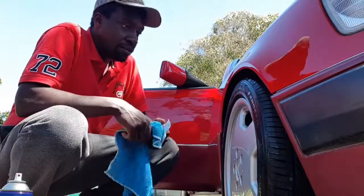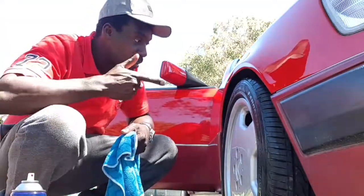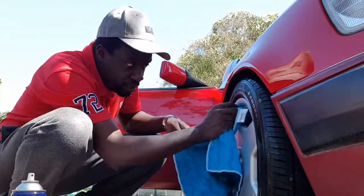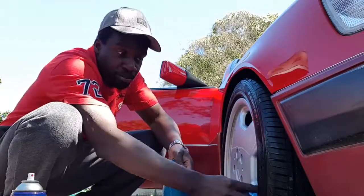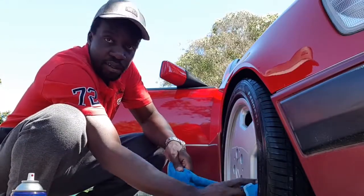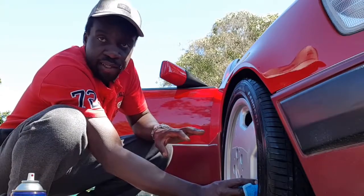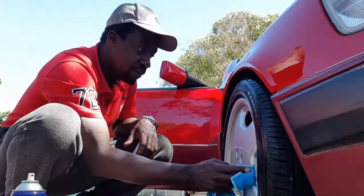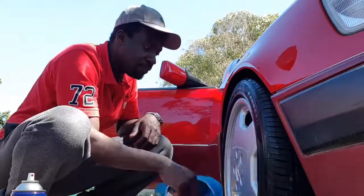So here I am polishing the wheels. I thought that might be a good place to start. Polish the wheels, make them look nice. Now the thing about this car is the reason I actually picked it up is that it's got these really nice clean wheels. These wheels are so clean, it was almost irresistible to buying this car. I just couldn't resist it.